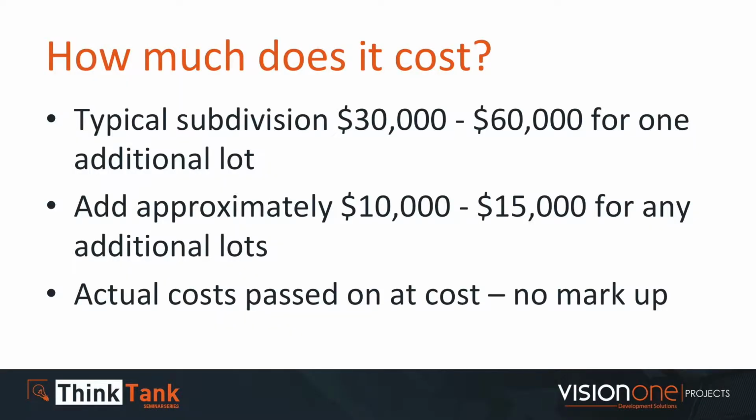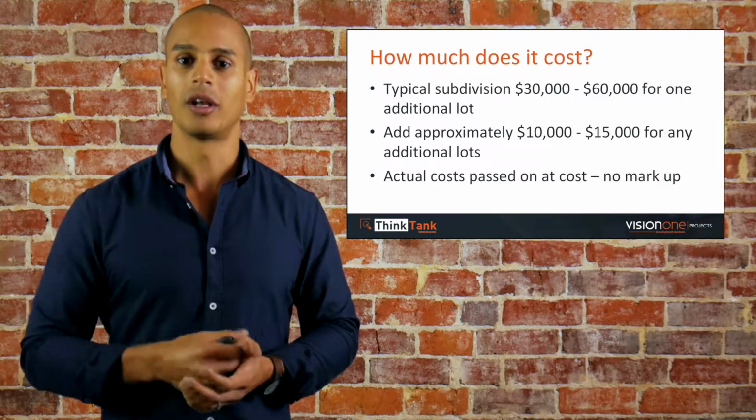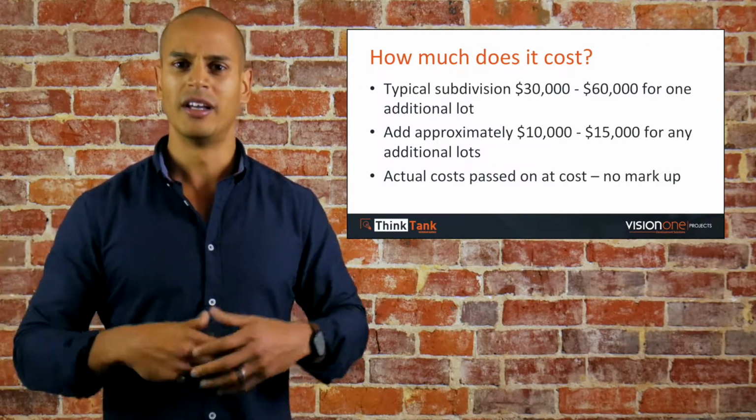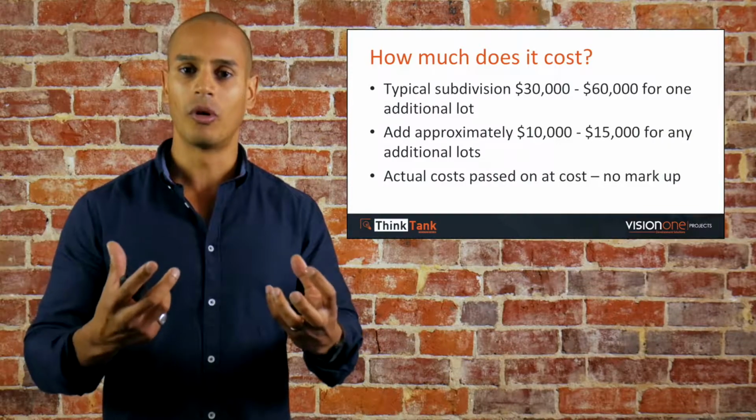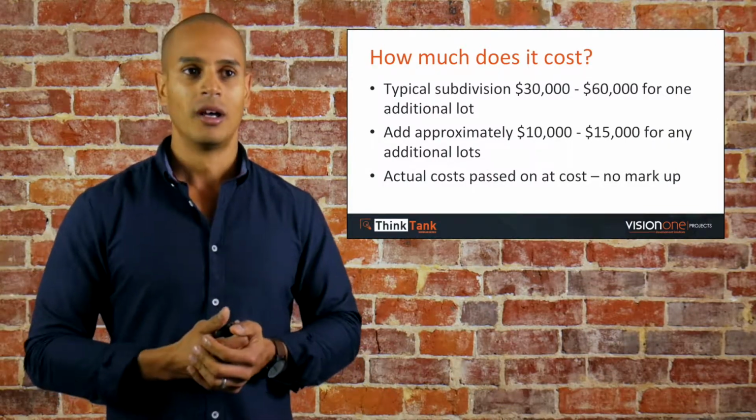If you're looking to subdivide any additional lots, you probably want to allow between $10,000 to $15,000 extra per additional lot that you're looking to subdivide. So the majority of the work is done with creating the one lot, and then the other additional lots is just really a little bit more around new services that are required to these new lots.